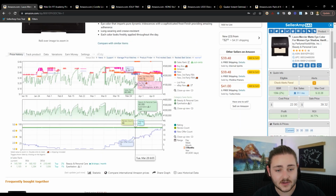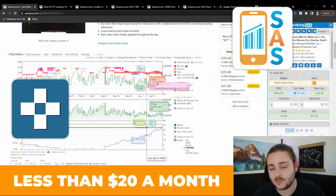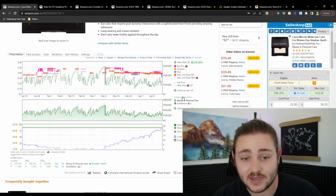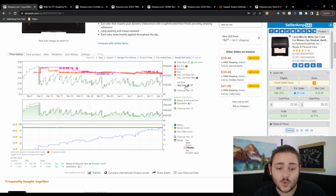So as we're going down here, this is called a Keepa chart, by the way. SellerAmp, Keepa, these are both like less than 20 bucks a month. If you're brand new, I would highly suggest you get both of these. You don't really need anything else beyond that though. So let's see on the Keepa chart why this is a bad idea.